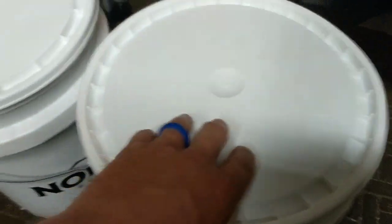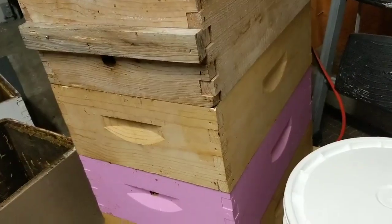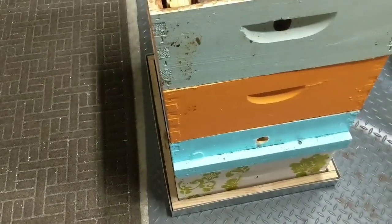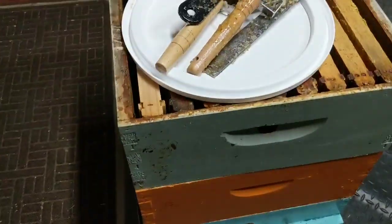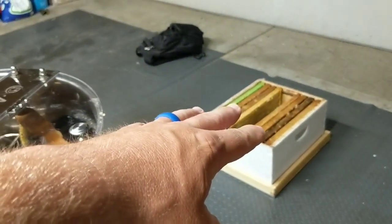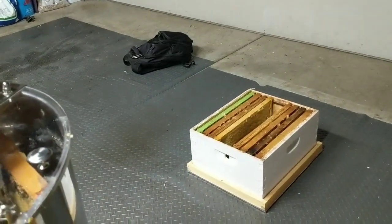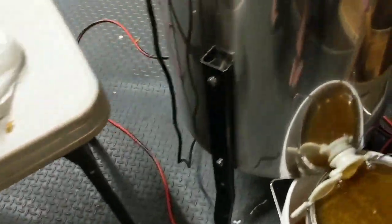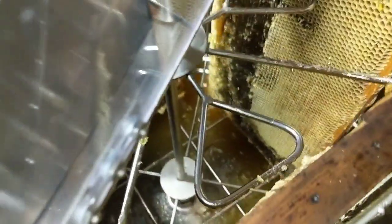So I did 4 8-frame deeps, 8-frame mediums, 4 10-frame mediums, which actually are 9 frames because I put frame spacers in them, and so 4, 8, 12 deep frames, and so I'm at 5, 10, 15, and whatever comes out of the tank.